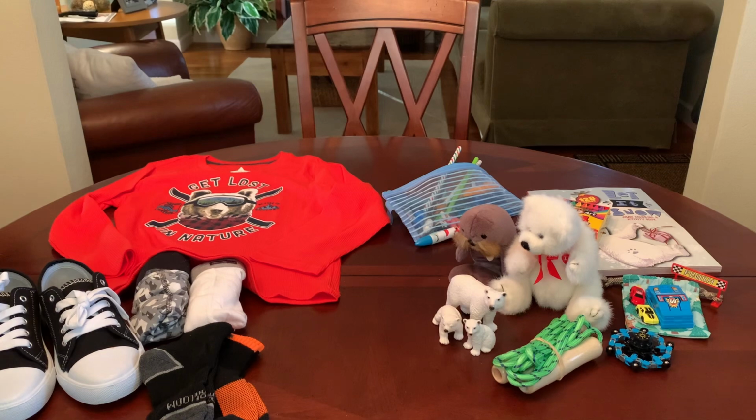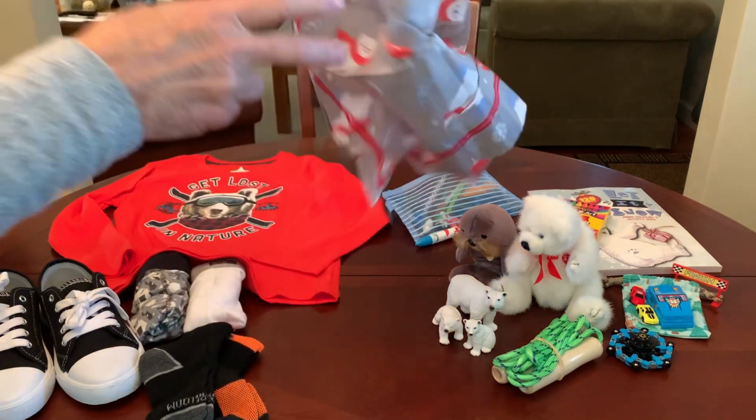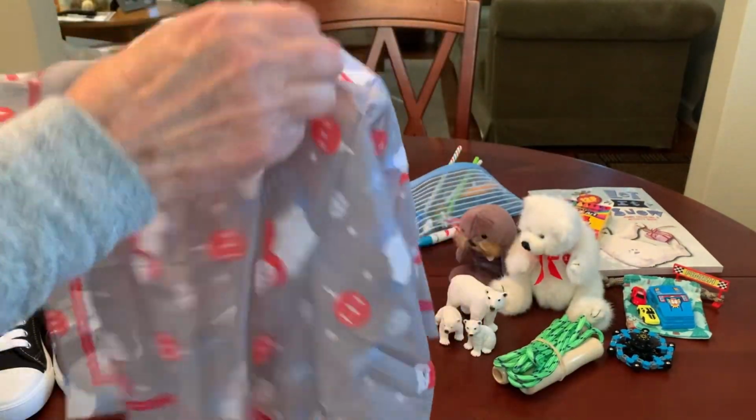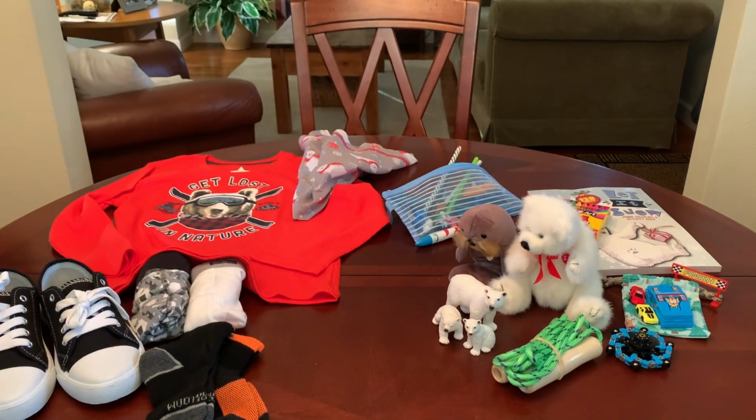Also from Walmart clearance is a polar bear bandana. I think this was 10 cents a couple years ago. Goes great with his shirt.